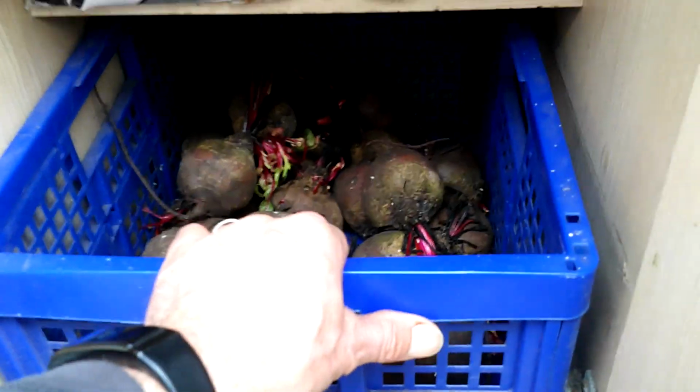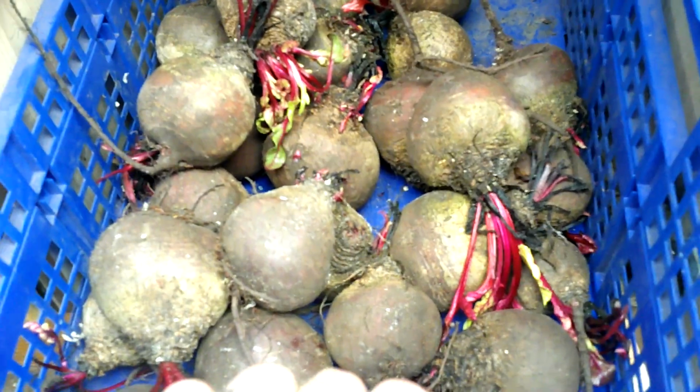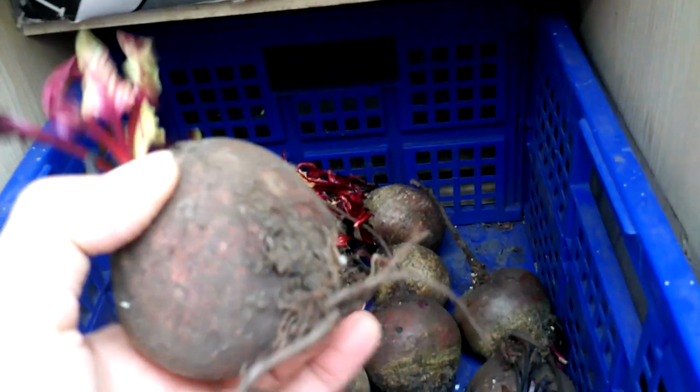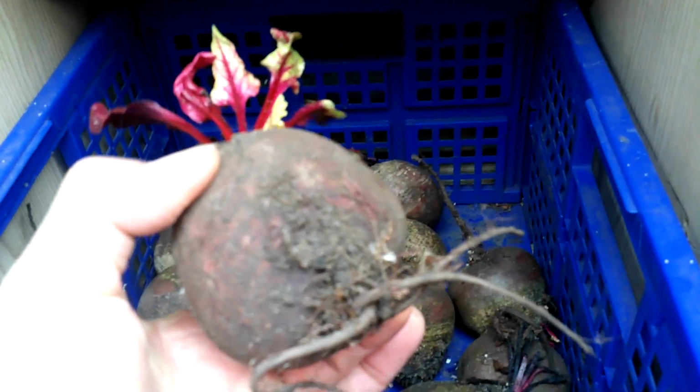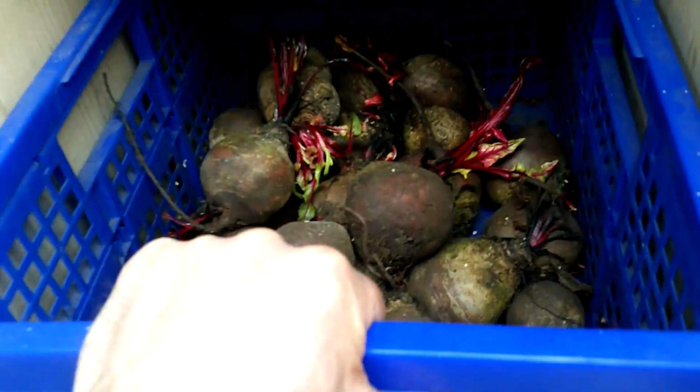I emptied my overwintering beetroot. They were in the greenhouse in shavings, so these, there's still a lot left, as you can see. And they're absolutely solid, they're really in good condition. So hopefully those will keep us going another month or so, whatever.